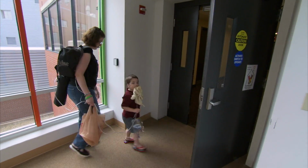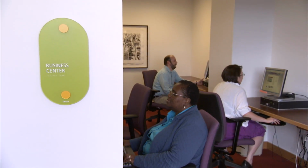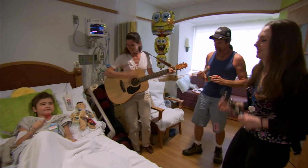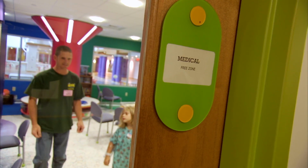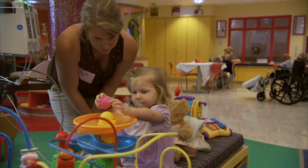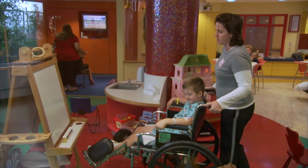One of our wow factors of the new campus is our 6th floor, which is a 20,000 square foot family resource center. It has a 6-story atrium, an outdoor healing garden, a business center. It also has our chapel and many of our child life features, like our music therapy, and our playroom where children can go, and it's a medical-free zone. No nurses or doctors interact with them, and they interact with our child life specialists, who basically help them forget that they're in a hospital.